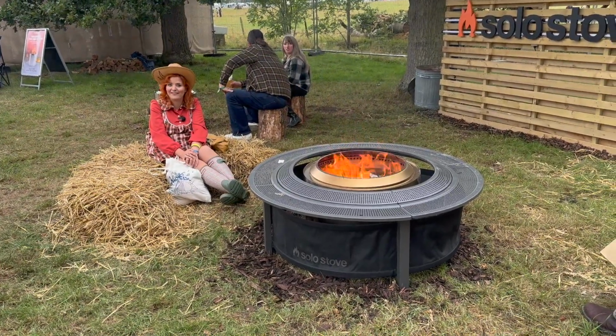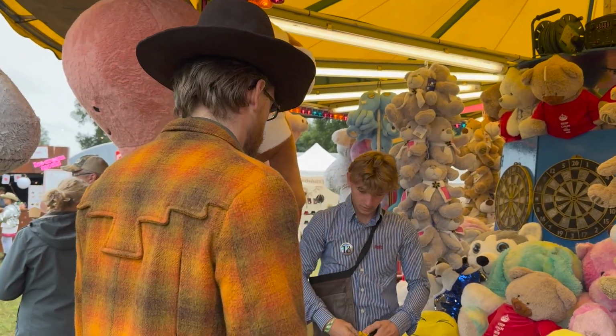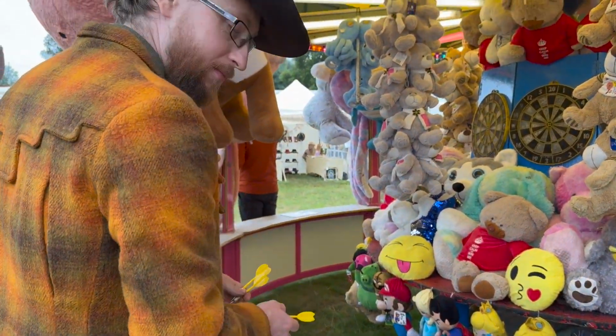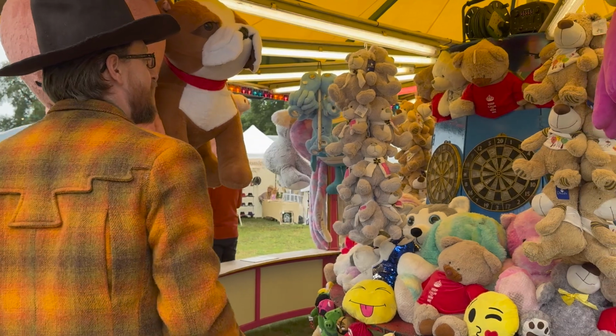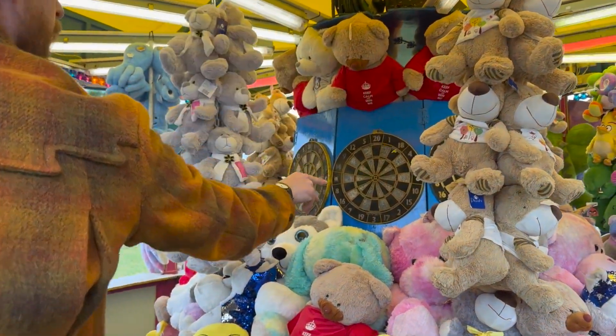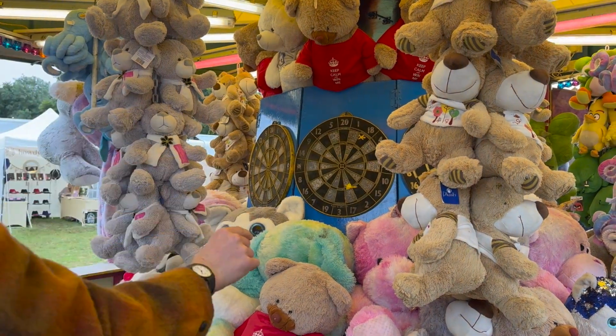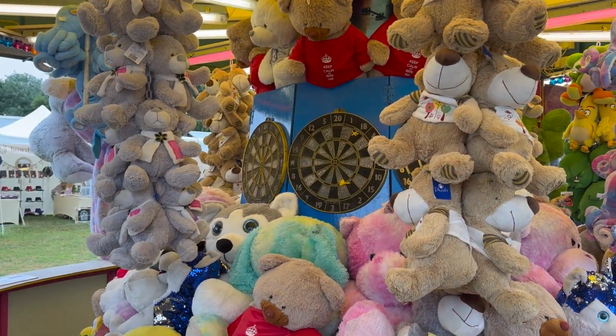When Fred told me he was going to win me a prize, he didn't mention that every turn won a prize, but I was not ungrateful because I do like a little prize. However, I was hoping for one of the giant octopuses, but it did end up winning me a little teddy. Now come on, we're going to show you the best bit of the fairground.